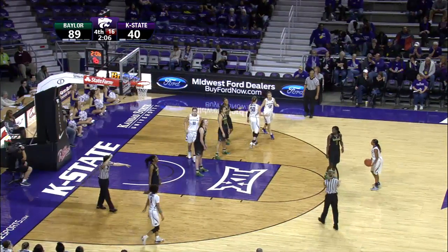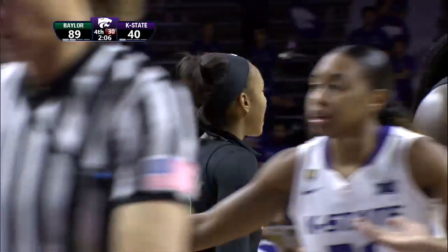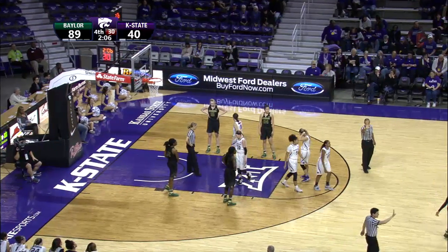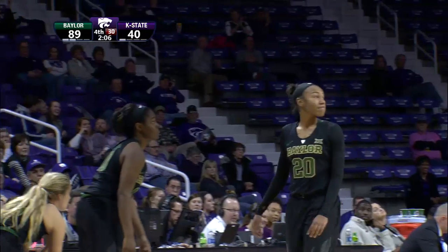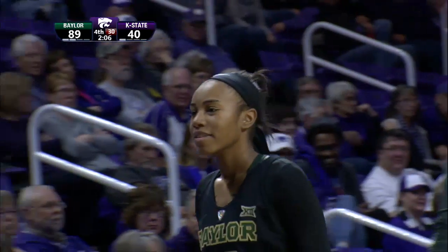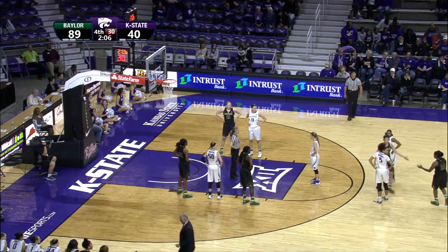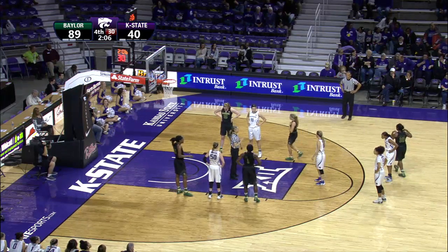K-State still in 4th place in the Big 12, even after this loss. Foul away from the ball. Calvion Landry is going to foul out with 2:06 left. Cats, after this, have Oklahoma State here. Then they go to Texas Tech and then at Texas. So a tough stretch coming up on the road. That will largely determine whether K-State can find a way to finish in the top 4 of the league and stay in the mix for hosting a 1st and 2nd round NCAA tournament game.